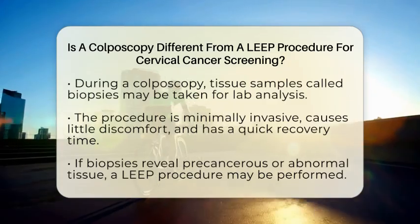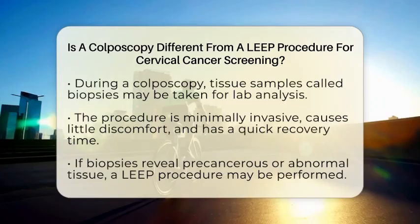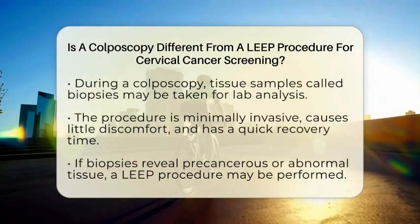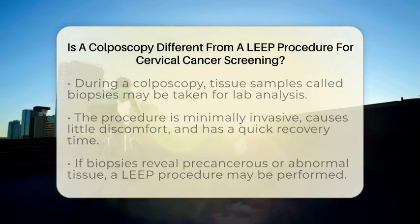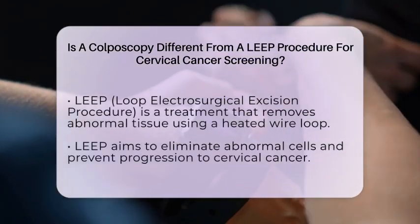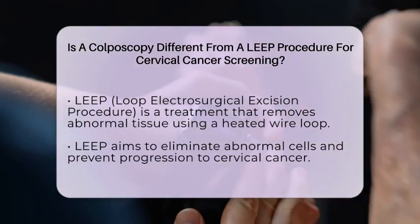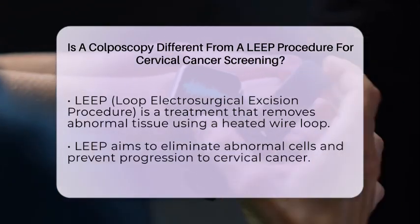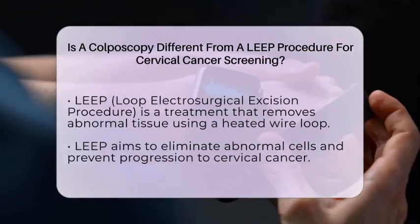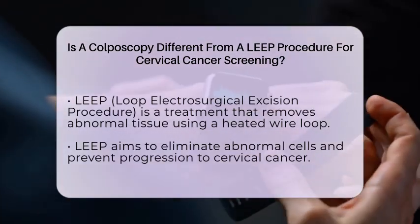Now, if the biopsy shows that there are precancerous cells or abnormal tissue that might develop into cancer, the next step could be a LEEP procedure. LEEP stands for Loop Electrosurgical Excision Procedure. It's a treatment, not just a diagnostic test. During a LEEP, a thin wire loop heated by electric current is used to cut out the abnormal tissue from the cervix. This procedure removes a larger area of tissue than a biopsy and aims to eliminate the abnormal cells to prevent them from turning into cancer.